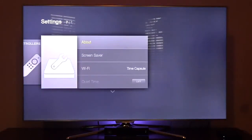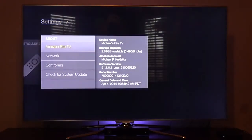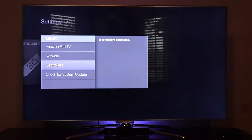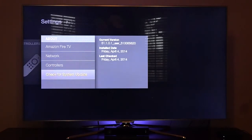Now we also have system settings. Here we can see about this device, which will tell us about our software and how much storage we're using. As you can see, we only have less than 3 gigs available now. Software version, serial number, network information, controllers. We have 2 connected, and we can check for system updates.